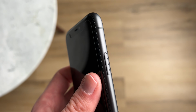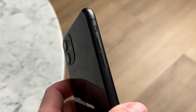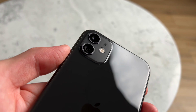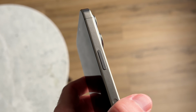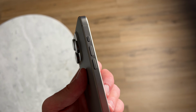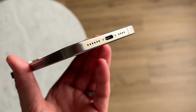On the 11, you get a power button, a SIM tray, the volume up and down buttons, and the mute switch. You get dual cameras on the back, which just looks so good, and probably still the best aesthetic choice for a camera system. You also get a lightning port. On the 15 Pro Max, you have a power button, no SIM tray for US models, volume up and down buttons, the all-new action button, and the all-new USB-C port.